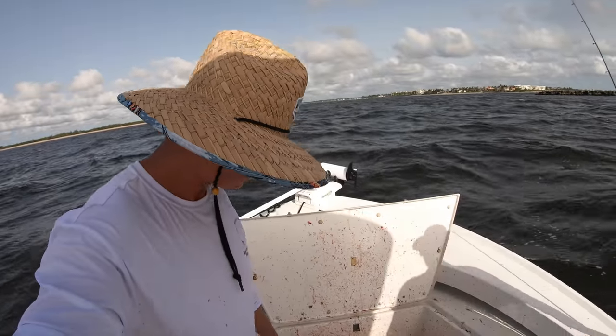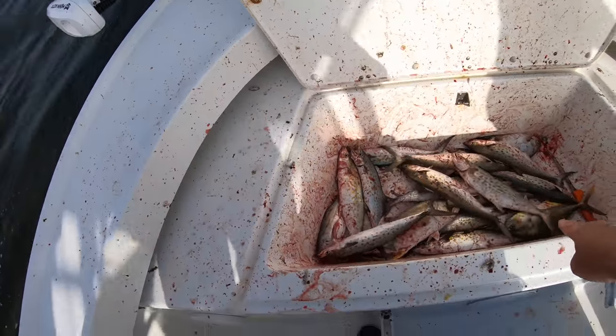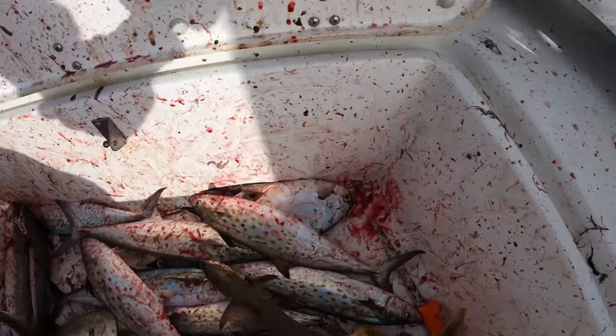So check it out. This is what we got in the box right here. Combination of mackerel, jacks, blue runners, and this right here, that is a pompanet. Almost looks like a pompano, but those are unregulated.